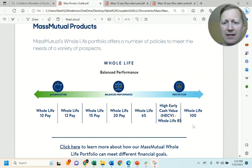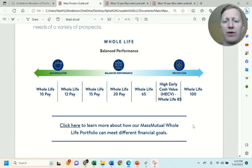And then lastly, I did want to show this quick overview of where the limited pay products stand in terms of high accumulation, in terms of cash value, balanced performance, and then protection, which is essentially their death benefit centric products. Definitely the limited pays are known for high cash value accumulation, and the 20 pay is kind of more hidden in the middle, as well as the Whole Life 65, which is a limited pay product where you can pay in until you're age 65.